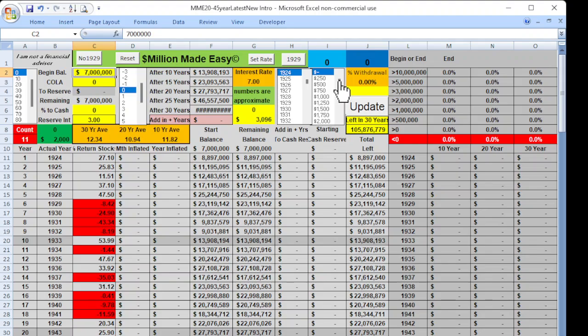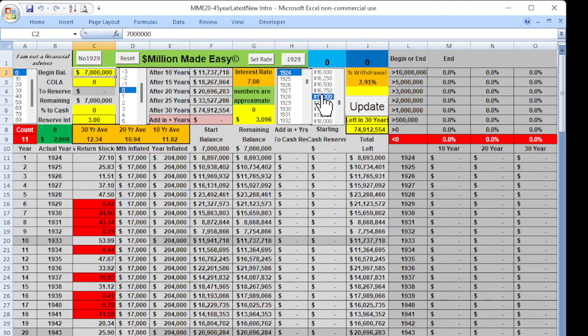He needs 70,000 a year, which, by the time 40 years from now, he's going to need more like 200,000, which is hard to believe, I know. But I'm trying to remember what I figured that out to be. I think that was 17,000. So I can tell you right now, he's going to have no problem. Why? Because I look at this withdrawal rate. As long as that's below 4%, you're not going to have any problem.